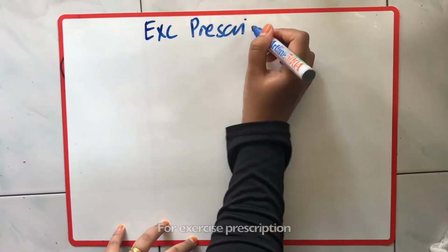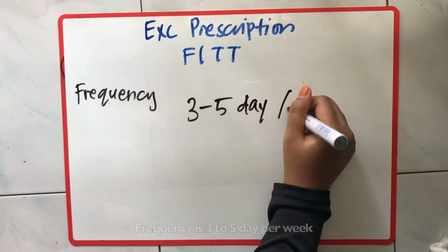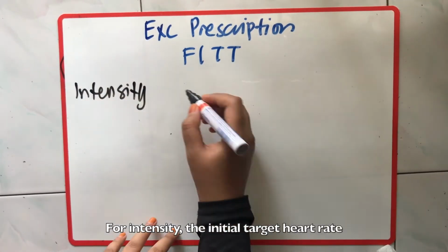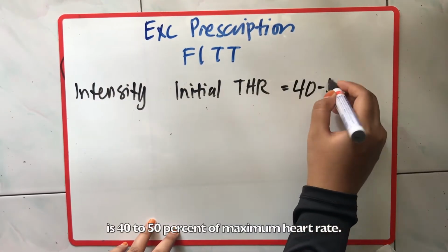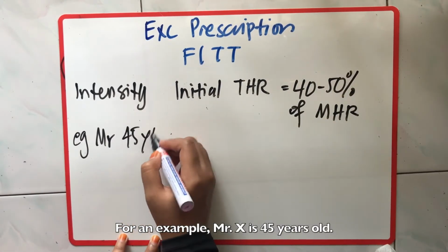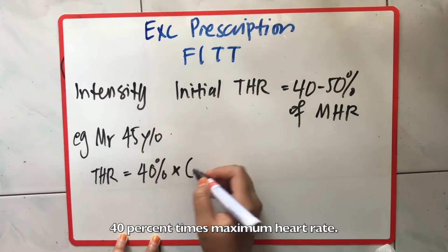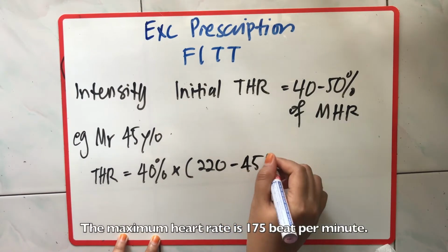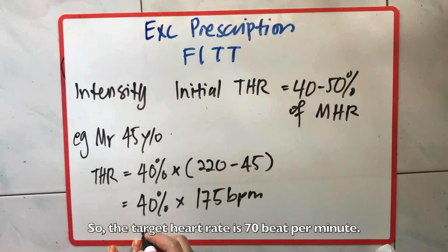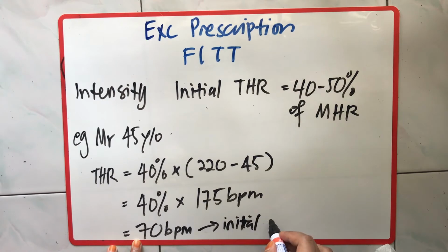For exercise prescription, we use the FITT concept. Frequency is 3 to 5 days per week. For intensity, the initial target heart rate is 40 to 50% of maximum heart rate. For example, Mr. X is 45 years old. The target heart rate is 40% times maximum heart rate. The maximum heart rate is 175 beats per minute. So the target heart rate is 70 beats per minute. This is the initial target heart rate that we must achieve.